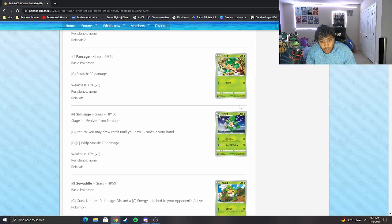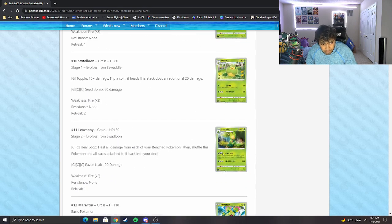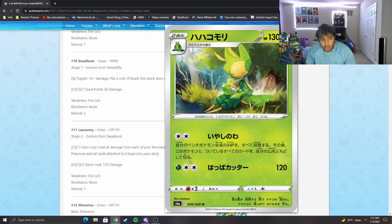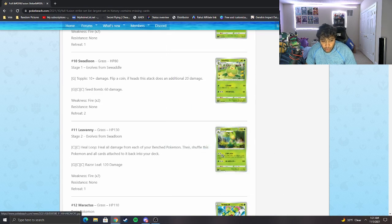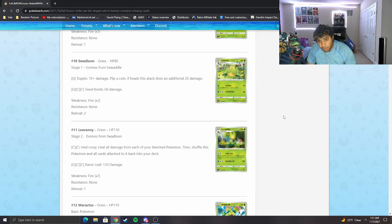Pansage and Simisage are nothing crazy either. Sewaddle, Swadloon, and Leavanny. So this is a cool attack, Heal Loop: heal all damage from each of your Benched Pokemon, then shuffle this Pokemon and all cards attached to it into your deck. But I think this would be way more playable on a Stage 1. Being on a Stage 2 makes it really impossible to play. But say this was on a Stage 1, especially with some of the newer cards in Brilliant Stars coming out, like Charon's Care, you could build a very feasible heal Stage 1 into your control deck, where you can loop a heal card. I don't know, it would see play, maybe. It could.